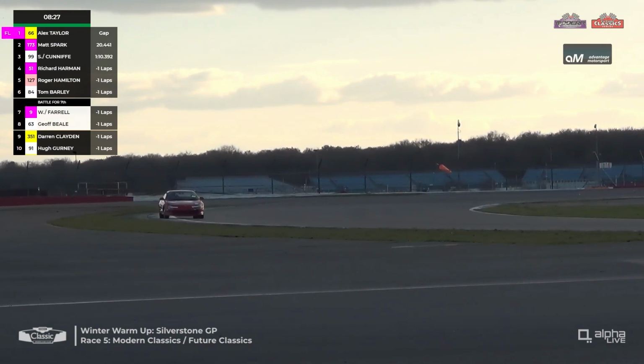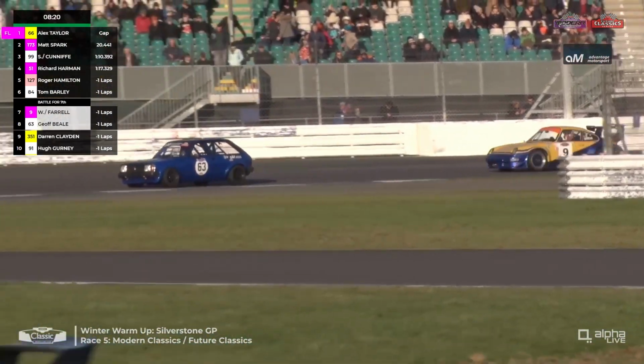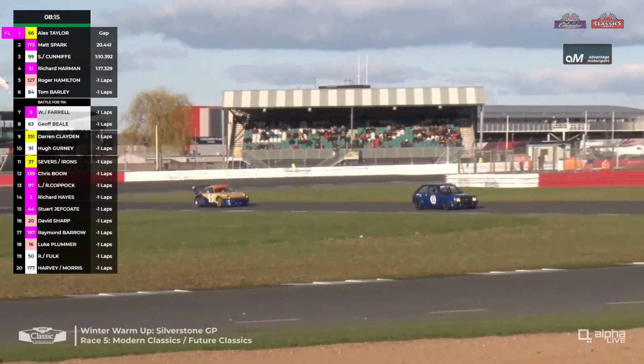How far back are they from Tom Barley? They are about 9 seconds. So I don't think they're going to catch up with the man up the road from them, but they would like to give it a go. But as it stands, Jeff Beale's main priority here is trying to keep ahead of the Porsche.